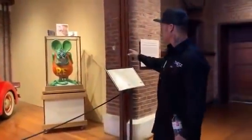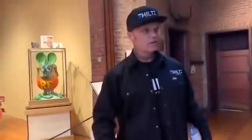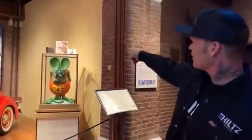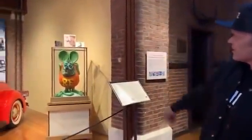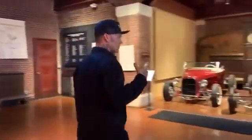Ed Roth. I watched a little thing on him. He became famous because he was one of the first men that ever started doing murals on t-shirts. Amazing, eh? He did murals on t-shirts, and it shows him up there blowing paint through his gun. It must have got plugged up and he was painting the Rat Fink. And he made the Rat Fink because he didn't like Mickey Mouse.